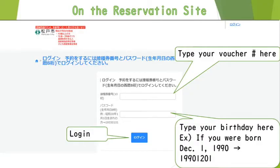When you get on the reservation site, you should see a screen that looks like this. In the top blank, type your voucher number here. Then in the second blank, type your birthday using this format. For example, if your birthday is December 1st, 1990, you would put 1990, 12 for December, and then 01 for 1. Once you put in all the information, click Login.